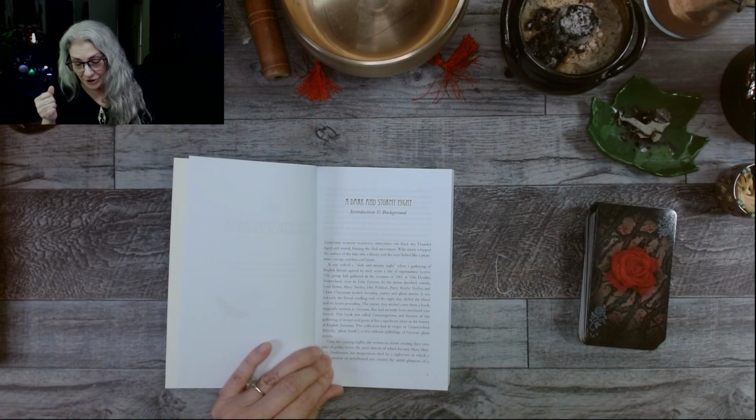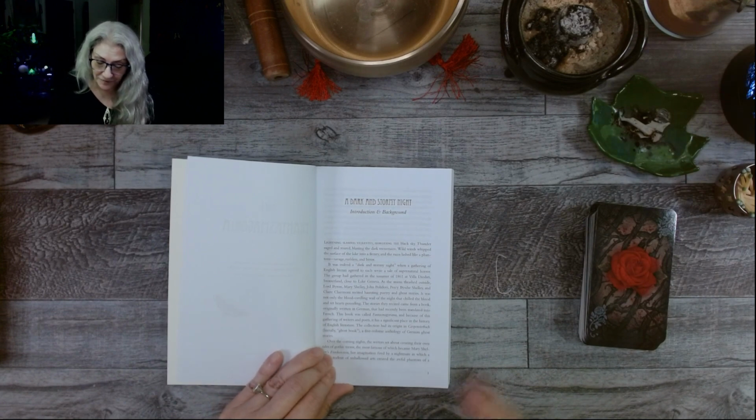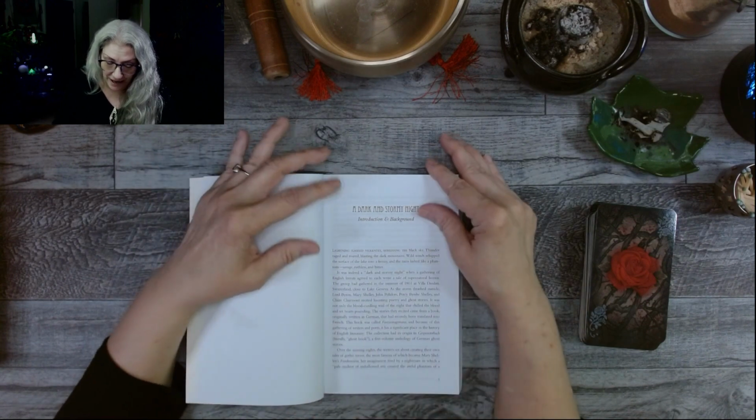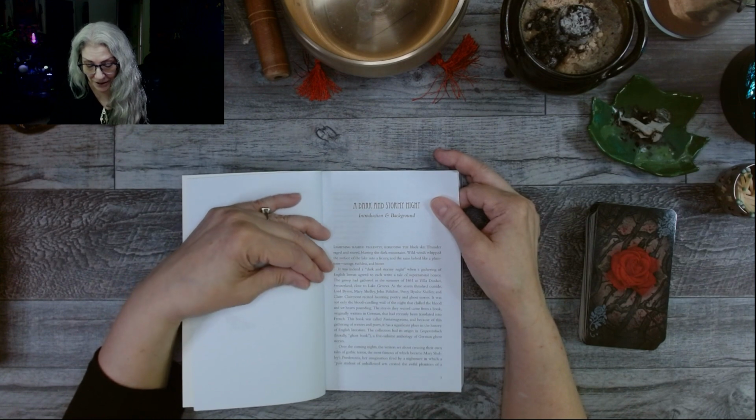Lightning slashed violently, shredding the black sky. Thunder raged and roared, blasting the dark mountains. Wild winds whipped the surface of the lake into a frenzy, and the rains lashed like a phantom, savage, ruthless, and bitter. It was indeed a dark and stormy night when a gathering of English literati agreed to each write a tale of supernatural horror. The group had gathered in the summer of 1861 at Via Diodati, Switzerland, close to Lake Geneva. As the storm thrashed outside, Lord Byron, Mary Shelley, John Polidori, Percy Bysshe Shelley, and Claremont recited haunting poetry and ghost stories.